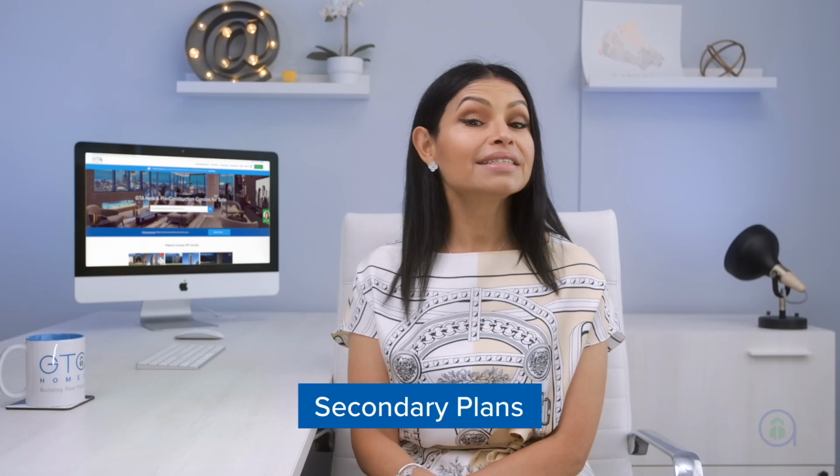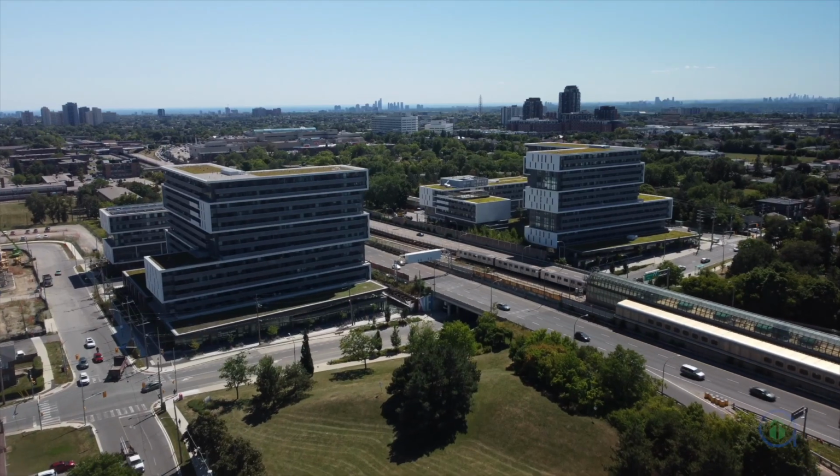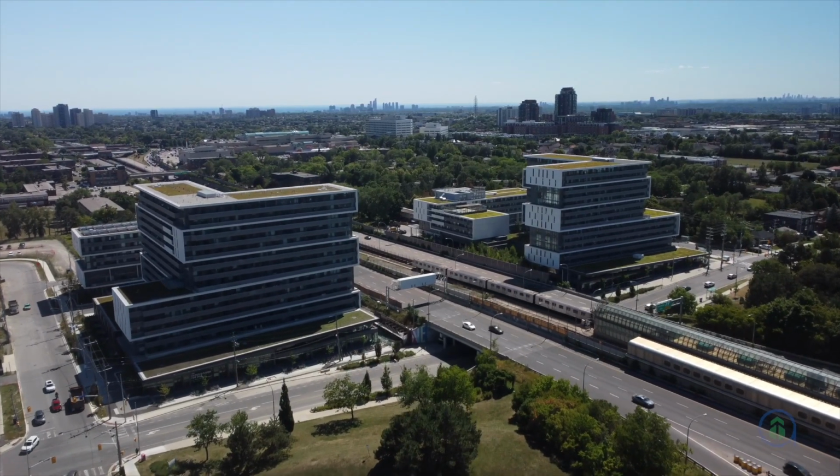Secondary plans. Secondary plans build on each city's official plan by providing policy guidance and direction for specific areas within the city. They define all the elements needed for successful development, including new roads and active transportation routes, open spaces and parks, policies to establish land uses, and critical infrastructure requirements.